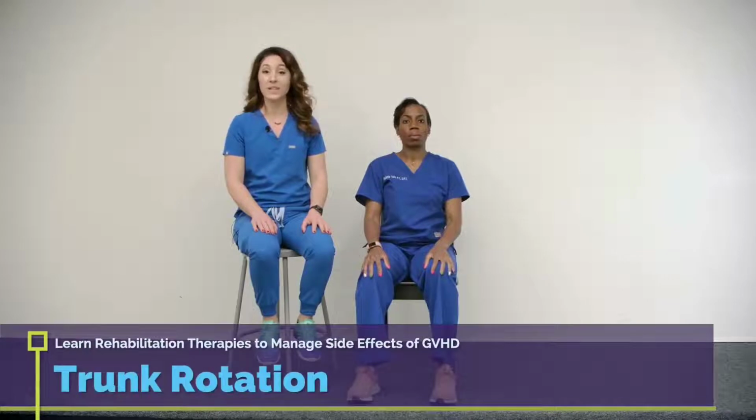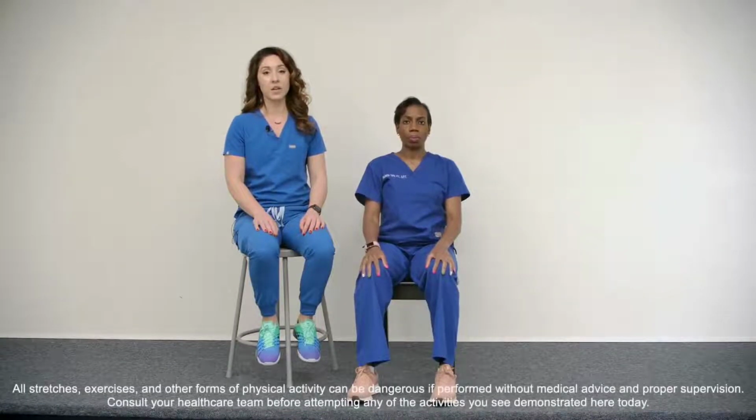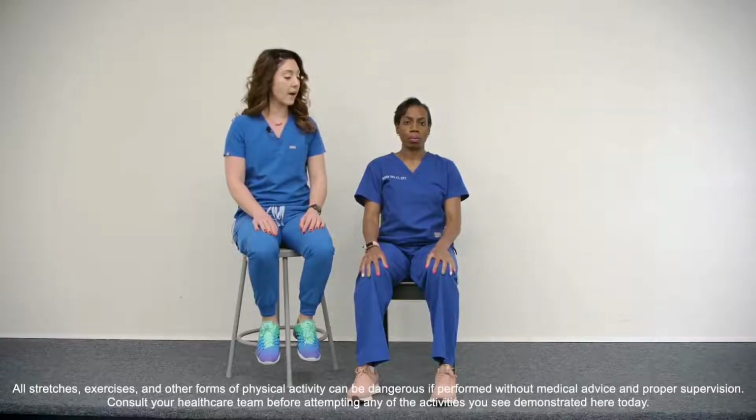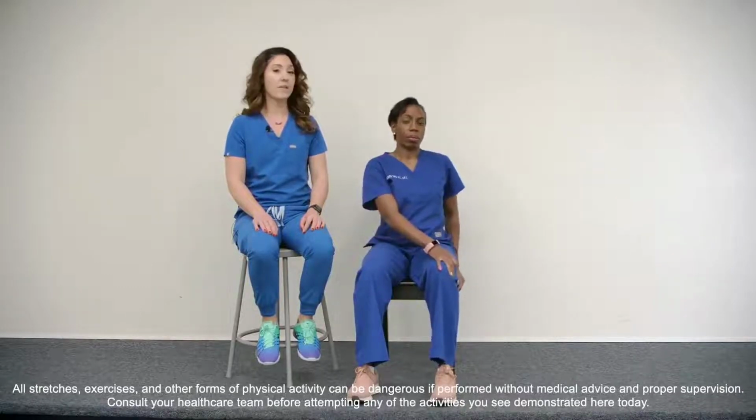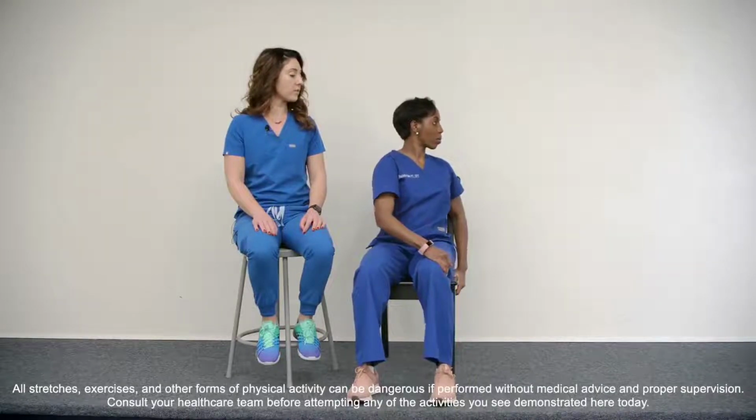The last stretch we're going to show you today is called trunk rotation. This will help you to look over your shoulder or behind you, such as when you're driving a car. You'll start seated on a chair. You're going to put one hand on your opposite knee, on the opposite side of it, and then turn your body to look over your shoulder, rotating your shoulders from where your hips are aligned.